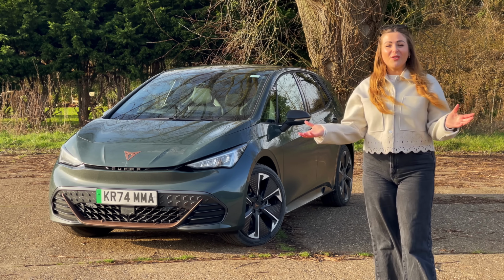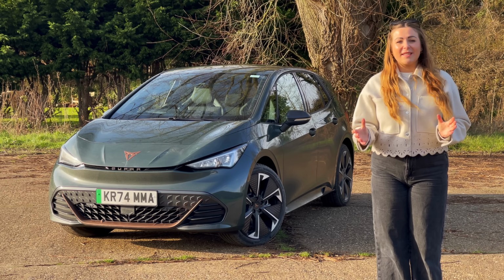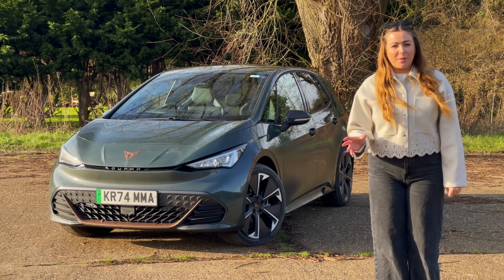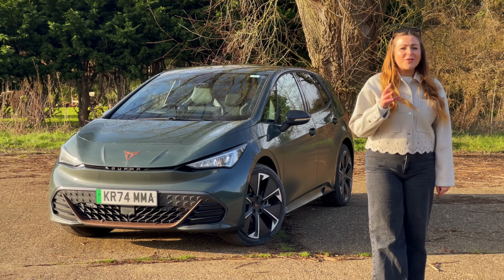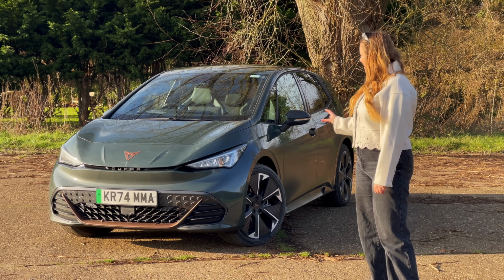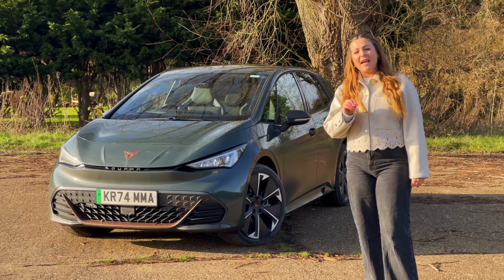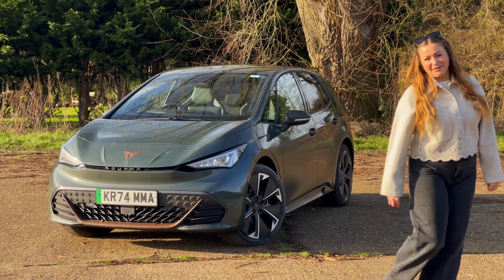So I'd like to start this video by apologising to Cupra. I'm sorry that I said that the Cupra Born should have had the performance of the MG4 X-Power because the MG hasn't got the upgrades to back it up. But what I will say is this. This is the Cupra Born VZ. Now this is the car that the Cupra Born should have always been.